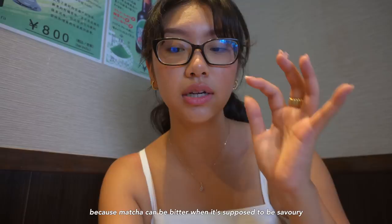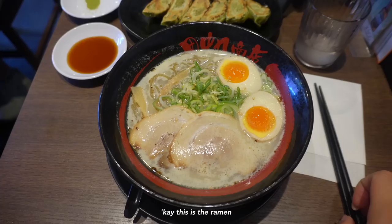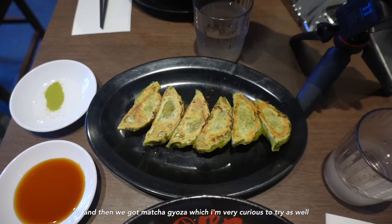Matcha noodles with soy sauce, soup, ramen. That makes sense. Like, you want sugar? No, yeah, matcha noodles, salt, soup, ramen with boiled egg. Matcha dumpling. Okay, this is the ramen. It smells really, really good. I am not concerned anymore. Those also aren't like super vibrant green or anything. I'm really curious what it's going to taste like. And then we got matcha kyoto, which I'm very curious to try as well.